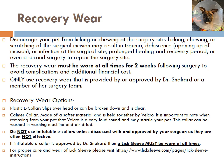It is held together by Velcro, which is important to note as the noise of the Velcro may startle your pet when putting the cone on or taking it off. This collar can be washed in the washing machine and air dried.